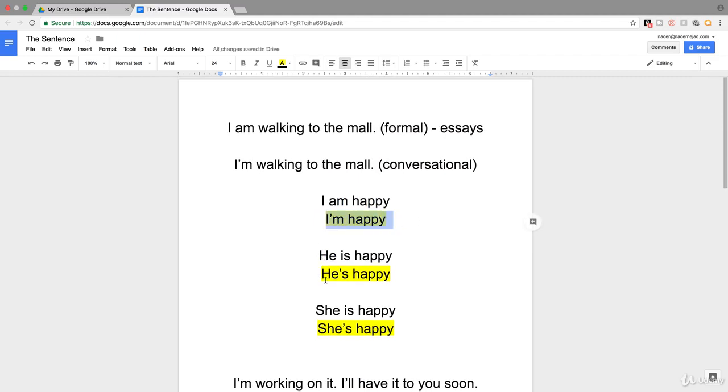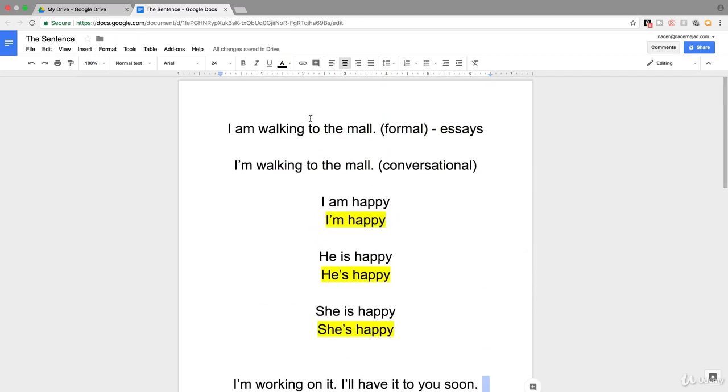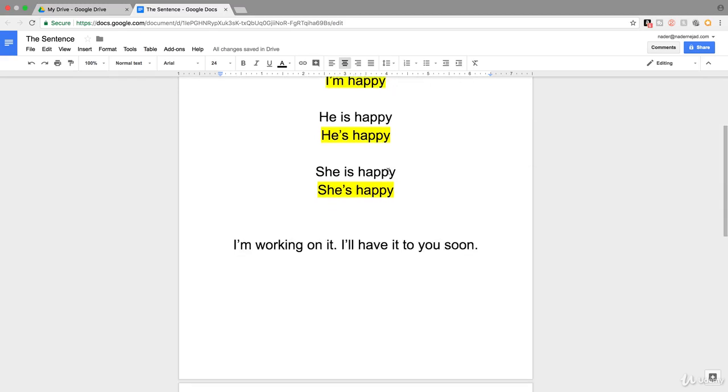You see how important they are, how much they can help you. Use them in writing, but always remember your audience. For essays, write formally. And for conversation and virtually anything else that isn't being graded, creative writing, even if it is graded, stories, you want to use contractions all the time because they're more human. You don't want to sound like a robot, because if you sound like a robot, you sound like you don't know how to write. So use contractions. They will help you.